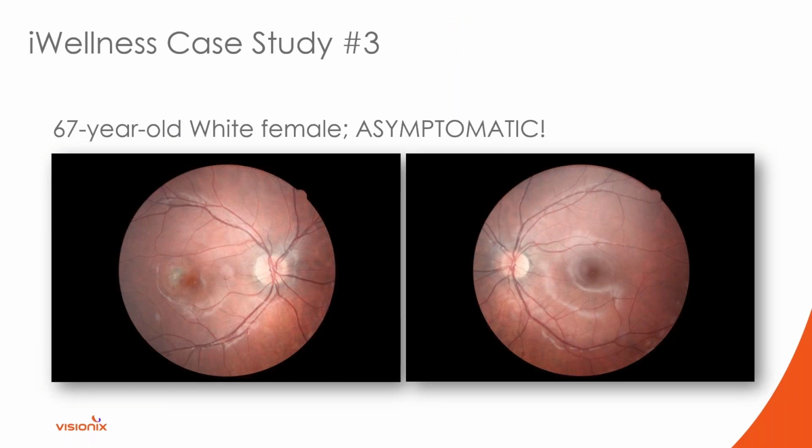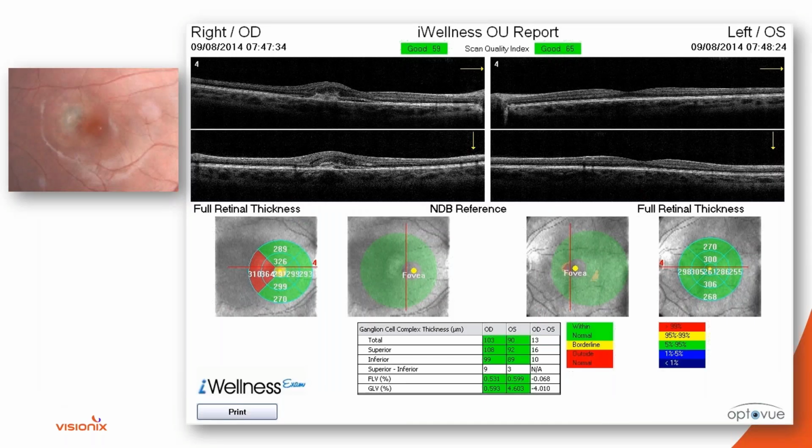Here's another great example of a 67-year-old white female who comes in asymptomatic. And if I give you a second to kind of look at the photos there, hopefully you'll appreciate that there's something wrong with one of the eyes. And maybe you won't appreciate it, but most importantly, whether you do or don't appreciate that there's an abnormality, fundus photos are taken and we're going to follow up with a B scan or an OCT scan. So I highlighted on the left there the abnormality, and certainly now that I'm highlighting it for you, you can see that there is this kind of greenish grayish area temporally to the macular area.